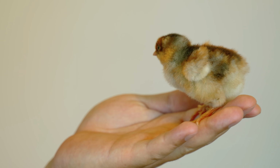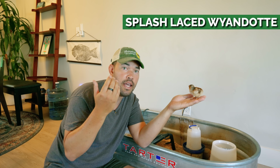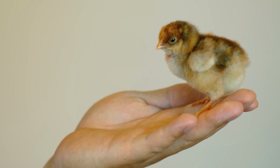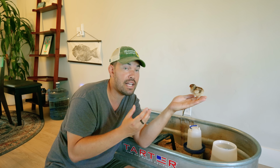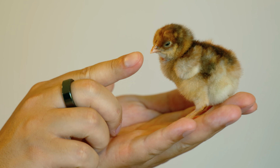She's cheeping like crazy. This is our splash-laced Wyandotte. So we have a gold, or had a gold in Gucci, a silver-laced Wyandotte. This is the splash-laced Wyandotte. A little bit more colorful, a little bit more variance in color. She is a loud girl, and she is very, very young, but has already figured out how to eat and also use the waterer, even though it's raised up.